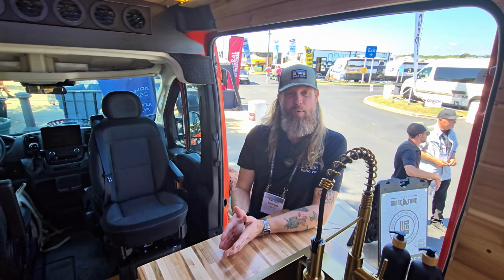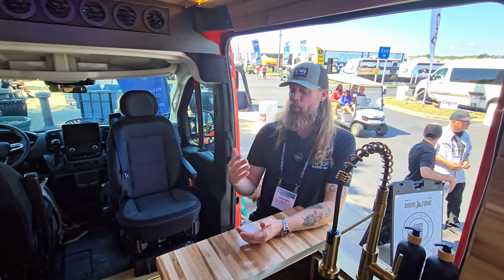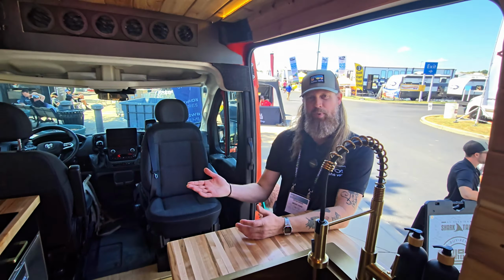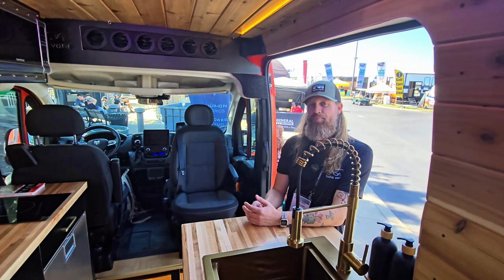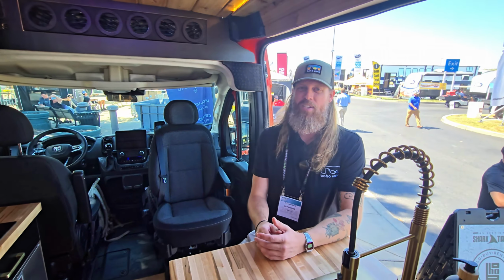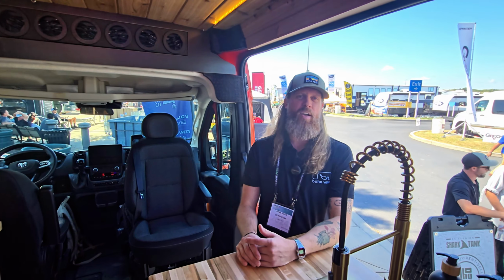So we still operate a rental fleet. It's a great way to try this lifestyle. It's a great way to travel the Southwest. There's so much to see. And we do also build custom for clients who want their own. So it's a great way to try it out. You might hate it, you might love it. And if you are deciding or thinking about building one, highly recommend getting out and trying it in real life.